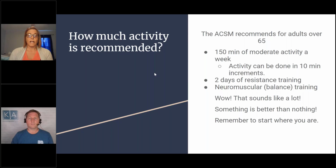So that sounds like a lot, especially if you're not doing anything or if you're not able to do a whole lot. In my years of working in physical therapy, and in what I do now as far as exercise instruction for adults in their homes, oftentimes I have people that can't tolerate more than 2 or 3 minutes of activity. So that 150 minutes seems really far away and not achievable. But always remember that something is better than nothing. It's better to do a couple minutes of activity. If that's all you can tolerate, then that's better than being sedentary and not doing anything at all.